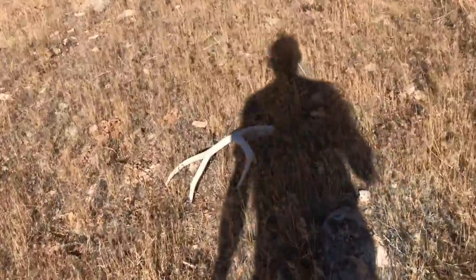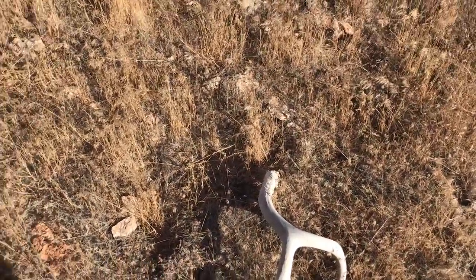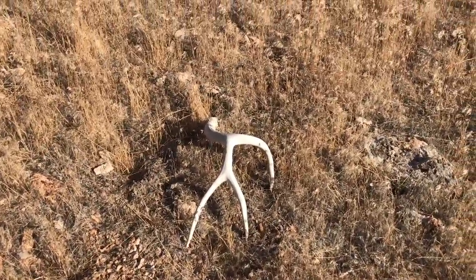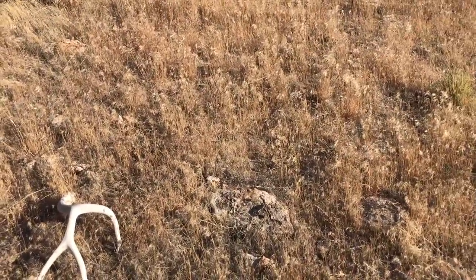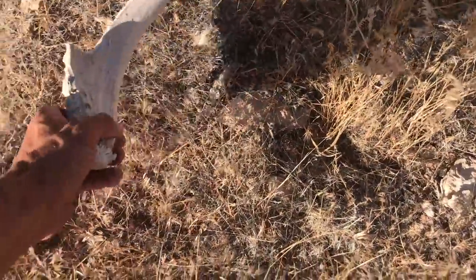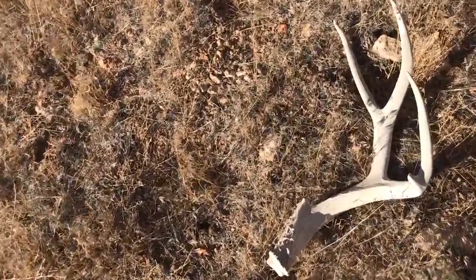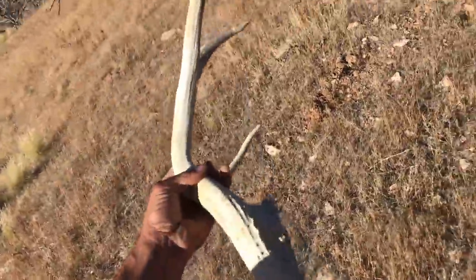That's a good antler. That's the typical. Exactly who I thought it was. I'm gonna walk around and find the other side. Yeah, buddy. Thank you, thank you, thank you. I'm gonna take some pictures really quick. That's an older year off him, I think. Good thick base on it. Not a bad horn for glass down from the road either.